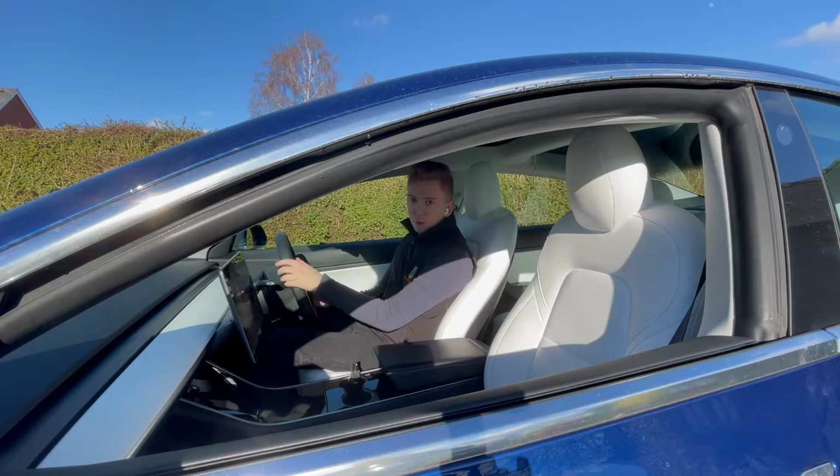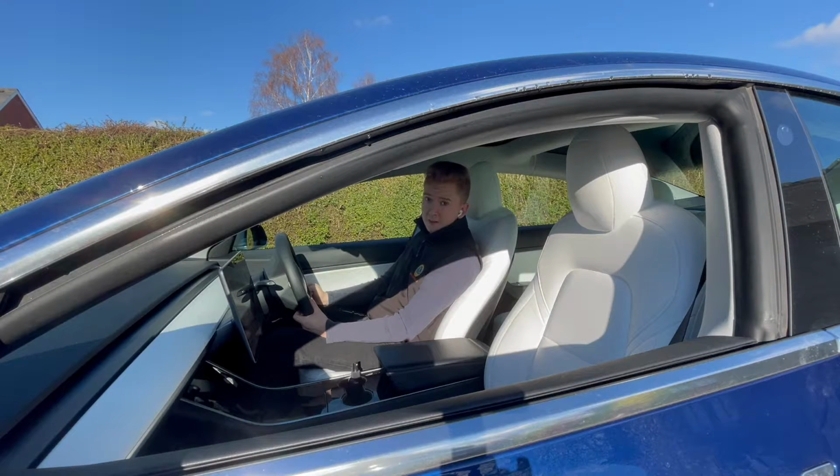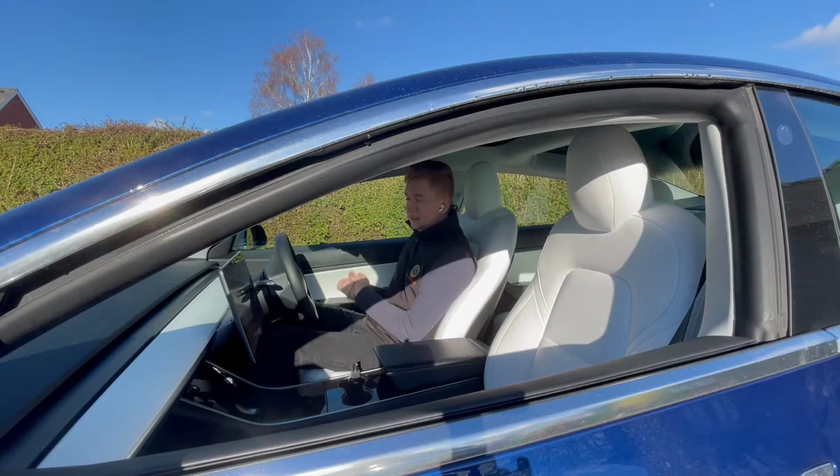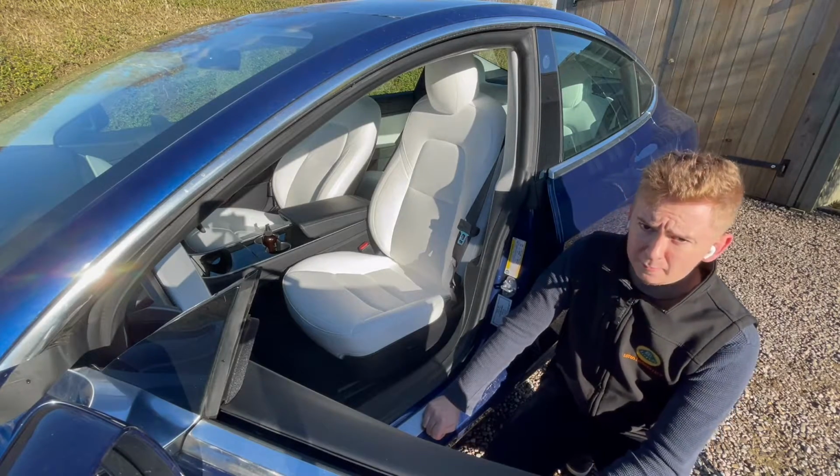It's quite a sporty driving position, which is nice, and it's nice and comfy, and it is a nice place to be. So those are the good points about this car. Now let's get on to the bad. So guys, now on to the bad bits about this car.